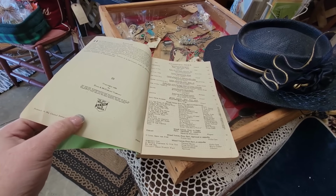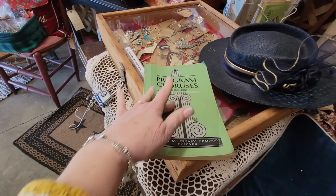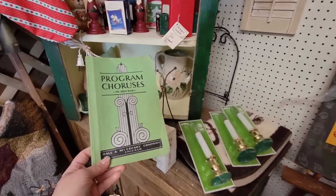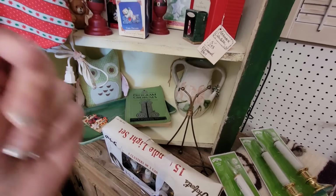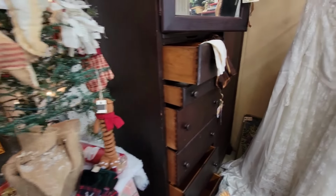$5.75. Copyright 1930. Yeah, that's that 1930s green that I love. I'm not going to get it, but wow. See, I mean, look, you just lay it on a display and who cares what's on the inside of the book. I like the outside of the book.